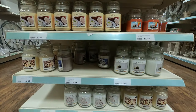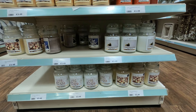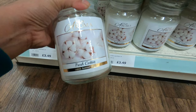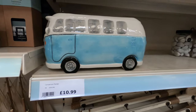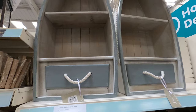One thing that I like about the candles in the Range is that they are relatively cheaper than the branded ones. You best believe I got myself one of these fresh cotton scents and it is gorgeous. It smells absolutely beautiful. This camper van planter for $10.99 I think is really lovely.